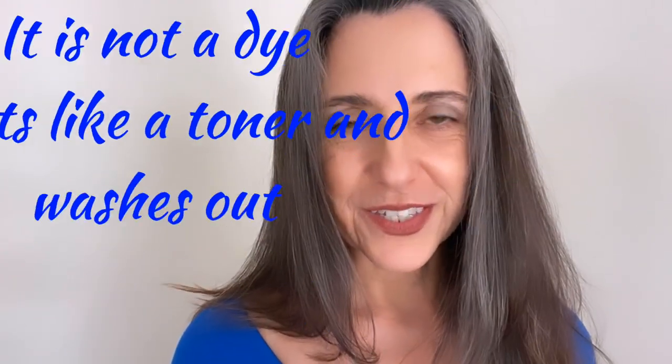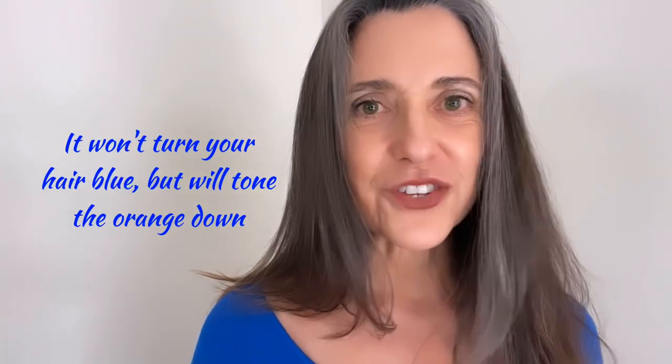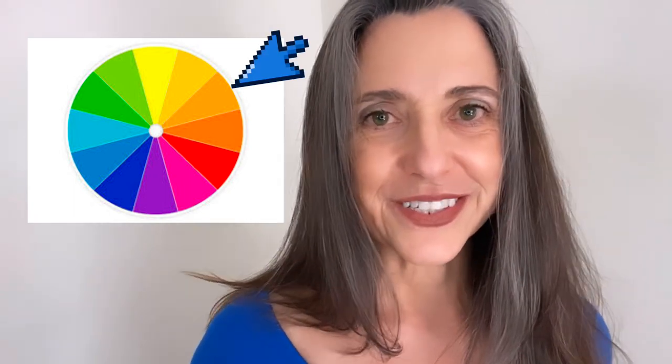Blue shampoo deposits blue tone pigments onto the hair to help neutralize brassy tones. And this all has to do with the color wheel. Remember the color wheel that you learned about in elementary school art class? Well, this applies here because opposite colors on the color wheel cancel each other out. And look what is opposite blue on the color wheel. That orange tone, that brassy tone. So that blue in the shampoo is actually going to cancel out that orange tone.